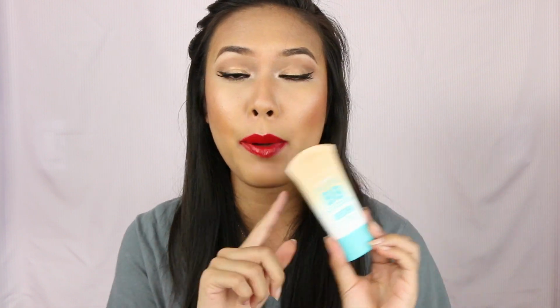Another thing that intrigued me about this BB cream is that the packaging has a matte finish while the other one had a very shiny finish, so I don't know if the actual BB cream will have a matte finish, and I will let you know what I think. I already posted a photo of my drugstore purchases on my Instagram, and someone said that they love this BB cream, so I'm hopeful.